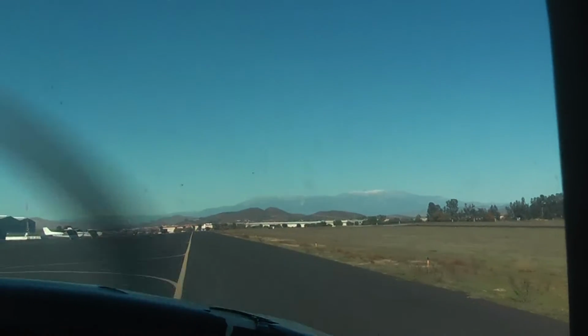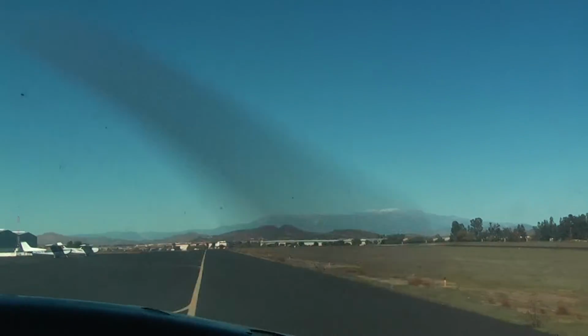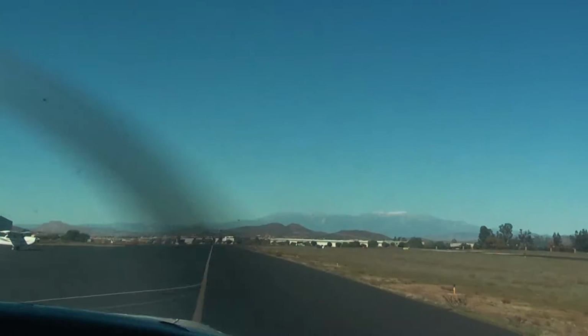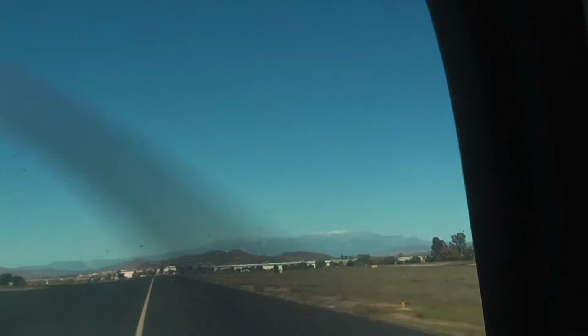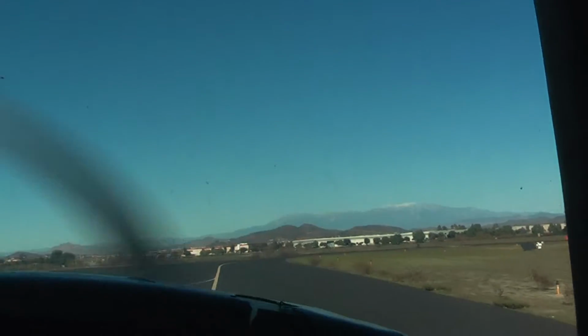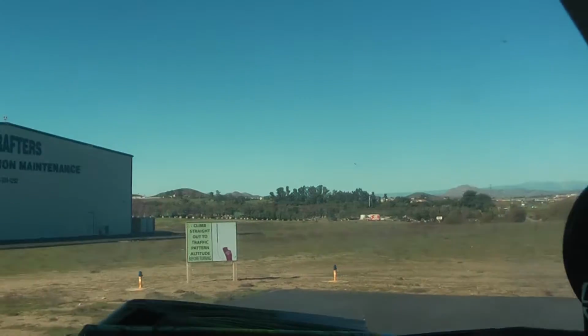Cessna 38 Alpha, turning crosswind 18 French Valley. Nothing behind, I'll do power checks.